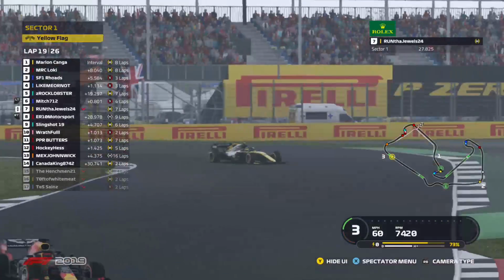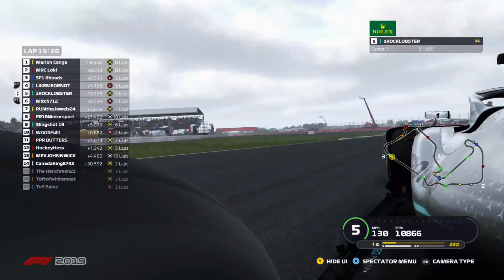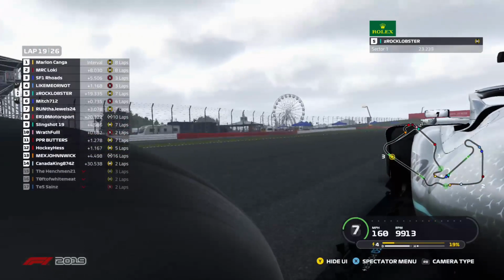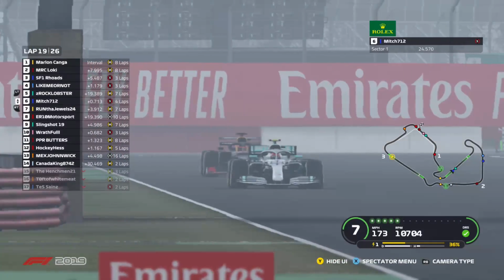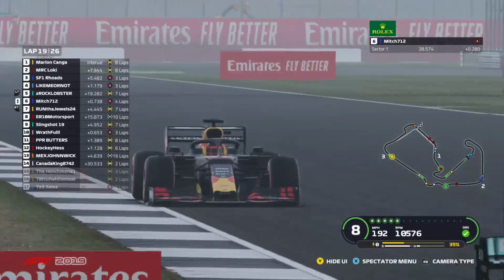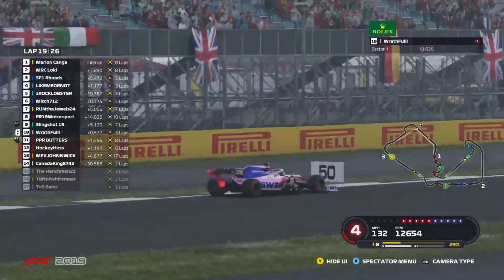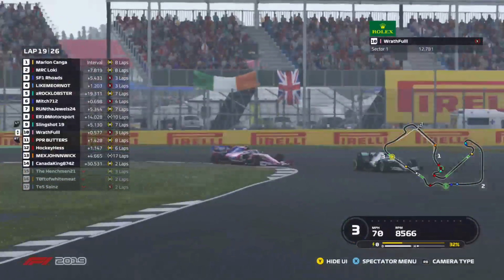Well, he's going to fall down to 7th. That's going to slot Mitch up to 6th place. Rock Lobster's going to go up to 5th. Right now we have Mitch. He's trying to make something happen on Rock Lobster here at Britain. Wrathful, he's now 6/10 back behind Slingshot. He's trying to make something happen here.